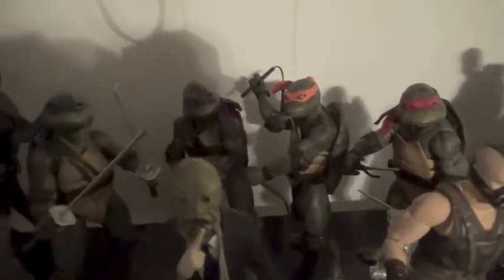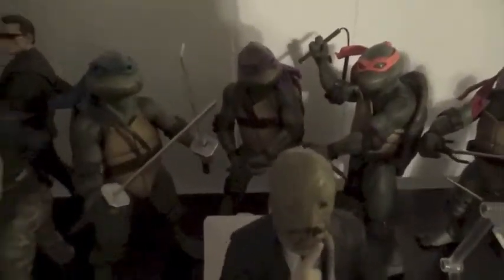What I got, these are the 1990 Ninja Turtles from the 1990 movies, and they're the turtle figures I always wanted as a kid. And I'm pretty sure they're going to make a Shredder. I saw they had a pretty big version of the Shredder, NECA version, and I hope to get that. I actually had to be online at the right time to pre-order, and by sheer luck, I was able to get it.